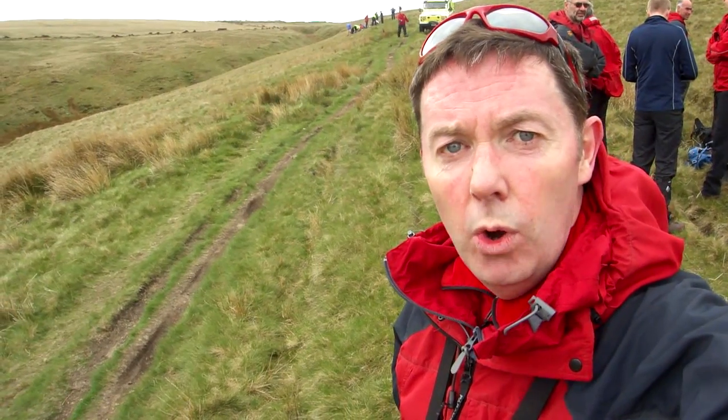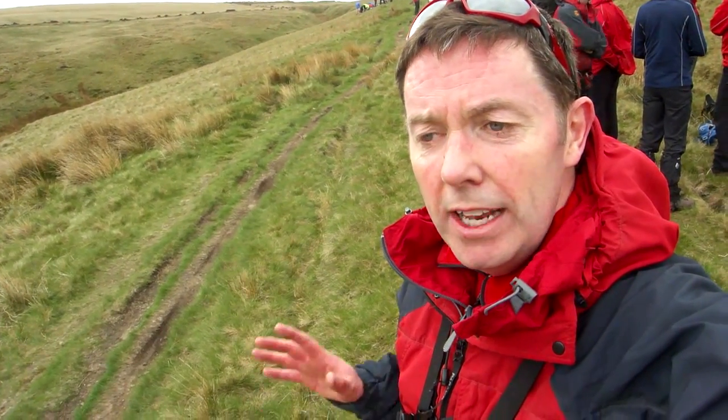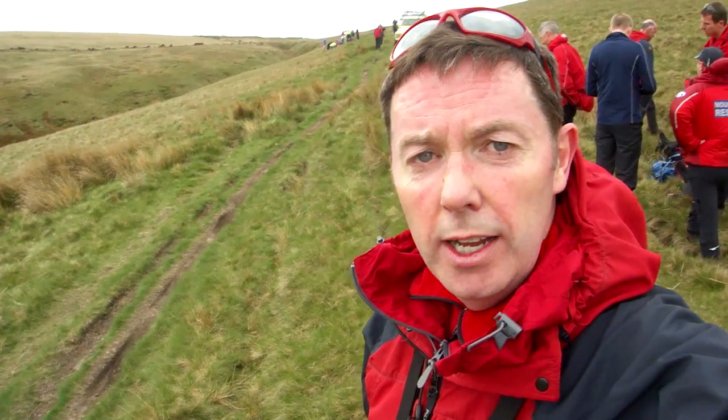We've called in for air support. Hopefully we're going to get an air ambulance to come in and fly him out. If that doesn't come through, we're going to be here to back them up, and we'll take him down in the Land Rover, but that's obviously much slower and much rougher route out. So primary route is going to be an air ambulance. Hopefully that should be with us shortly, and if not, we'll take over and carry on.